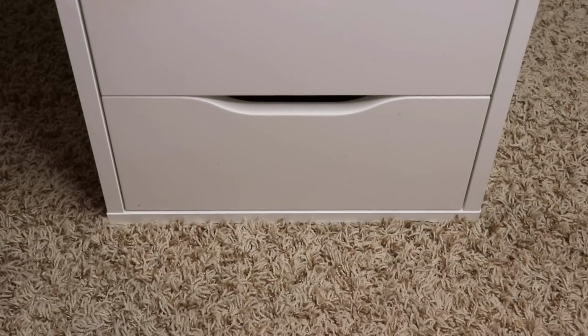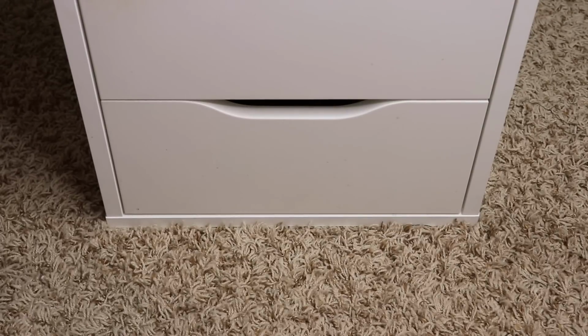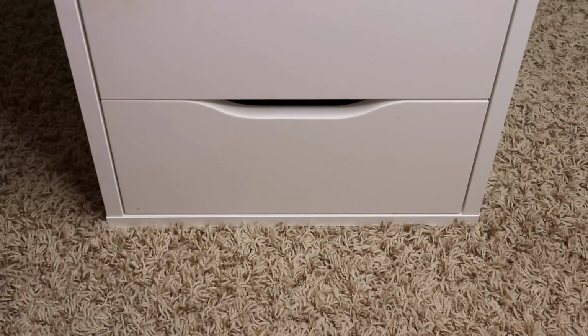So today I'm going to be decluttering my eyeshadow palettes. I have a lot and I need to get rid of them. Some of my drawers are kind of overflowing, so I figured now would be a good time to go through them.